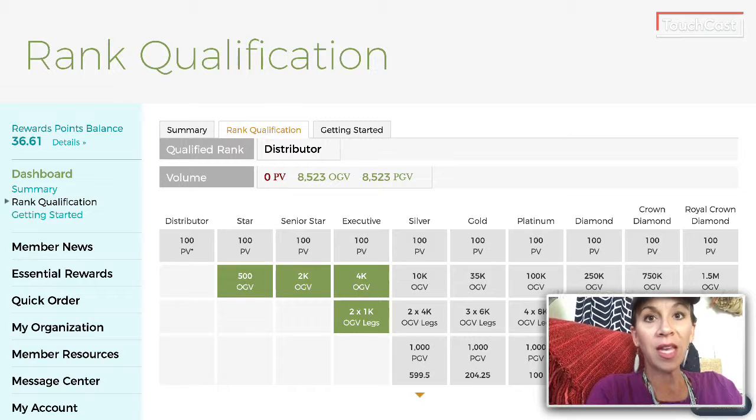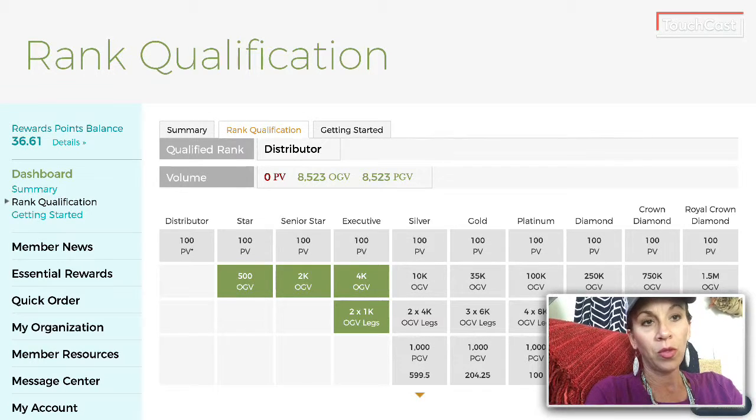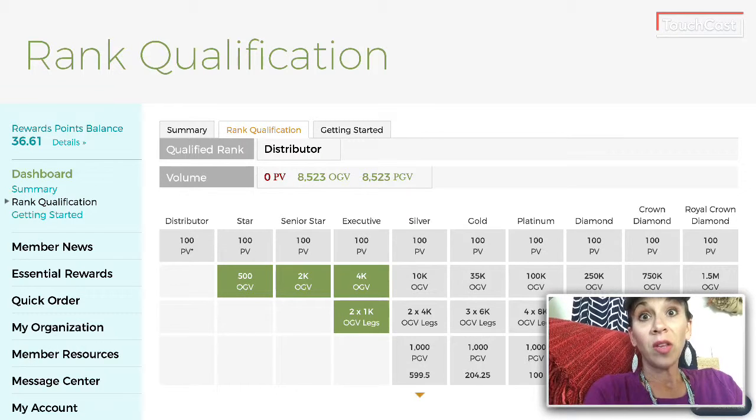It's not until you get to executive level that you have legs. Once you get to executive, as you can see, you have to have 2 legs that each have 1,000 PV total, or 1,000 OGV, for all of that leg. So it's not until executive level that you need legs.